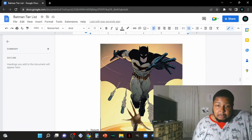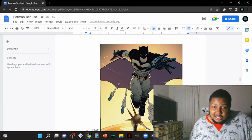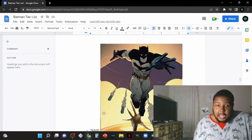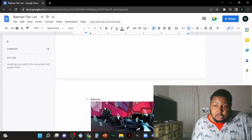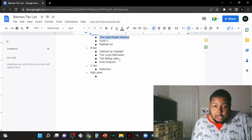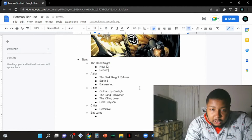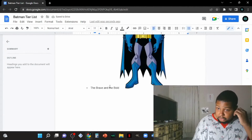Next up is Rebirth. I also really like this Batsuit. I like how the design is black and yellow this time, and how there's a yellow outline to the bat symbol. The boots look really cool, the gloves are really cool, and the cowl looks pretty cool. And I like how there's more of a purplish hue now under the cape, so it really makes it stand out. So two Dark Knight looks in a row for Batman. So the Rebirth look is going in the Dark Knight tier.